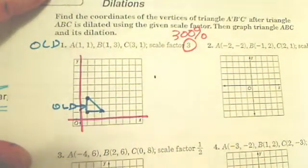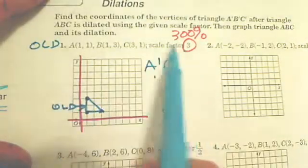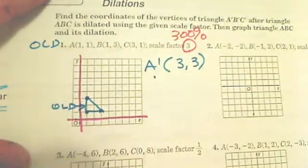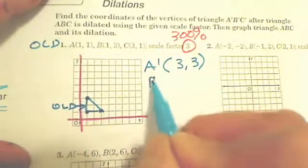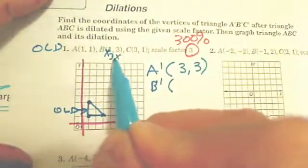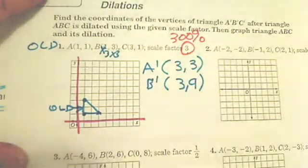I multiply. A prime. What's new A? How do I know? What's 3 times 1? 3. The first point is 3. How do I get that? I multiplied by 3. What's B prime? 1 times 3 and 3 times 3. The new B is 3, 9. I'm just multiplying. This is not hard.